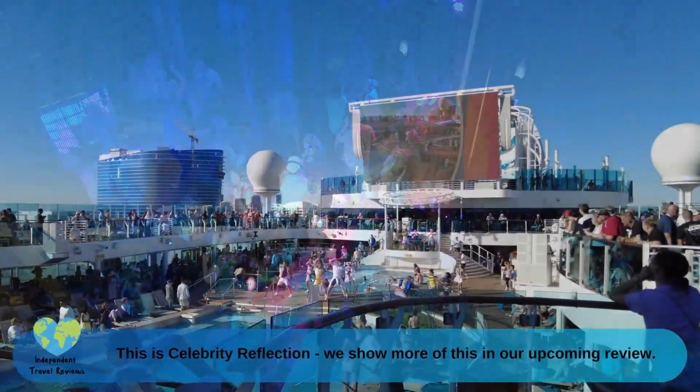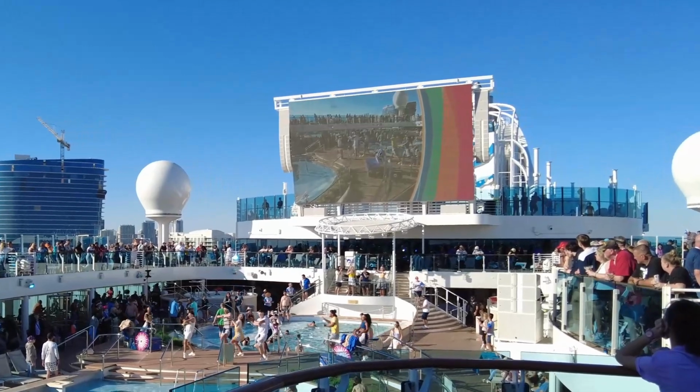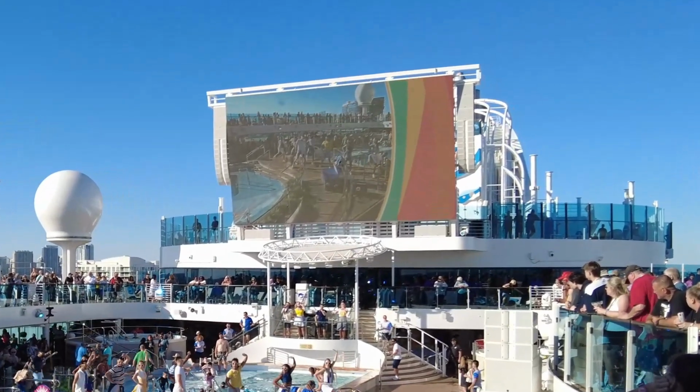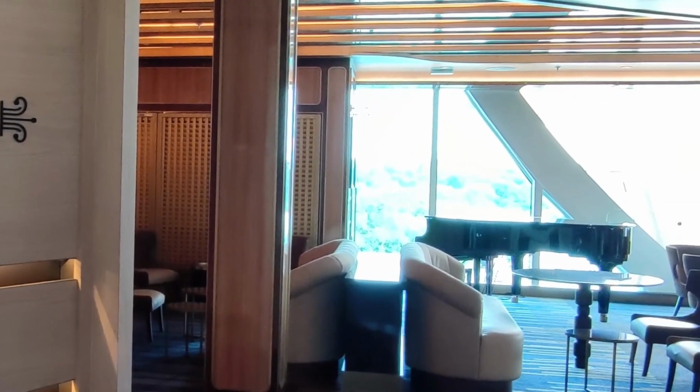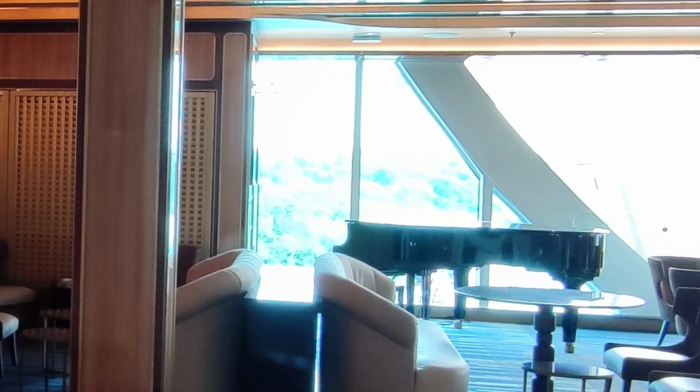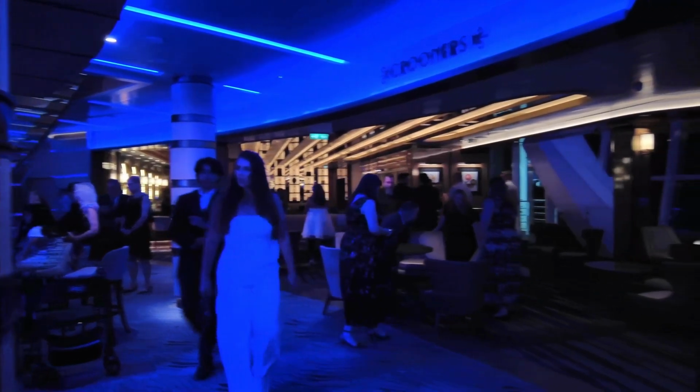The pool deck also shows movies under the stars on the big screen, day and night, plus sport when there are big events on. Don't forget as well that there's live music in O'Malley's pub, and in theory, Crooner's Bar has a piano player, although we didn't actually see them in action at all, and we did wonder how they would fare competing with the noise from the piazza.